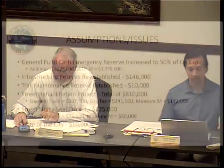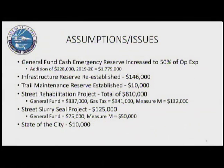Sorry, I didn't mean to. No, it's okay. Because of the intertwine between the infrastructure items, I wanted to bring them all together. Thank you. The next item we have is one of the items that Councilwoman Miles had asked for.